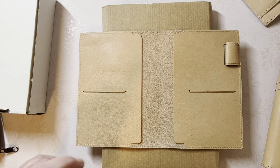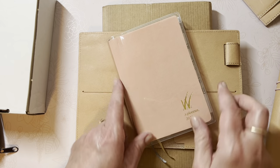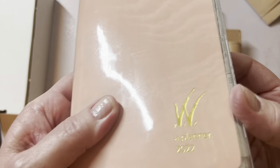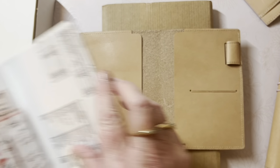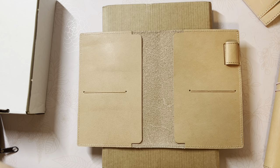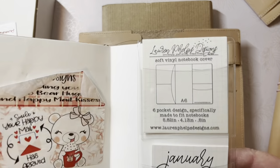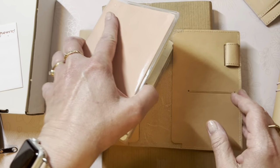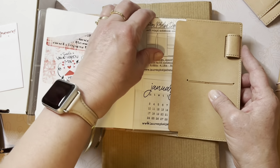All right, I do want to put a large pen in there and I'm thinking about putting my narwhal, but it's in there on the table, so I'll go grab it. But real quick, I want to show you. I purchased this for my Wonderland 222 A6, and this is a planner. It does currently have a Lauren Phelps design clear cover on it. So I'm going to try to insert it here with the cover on. I'm not sure if that'll work because it wasn't intended for that.